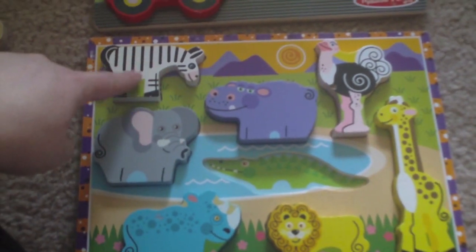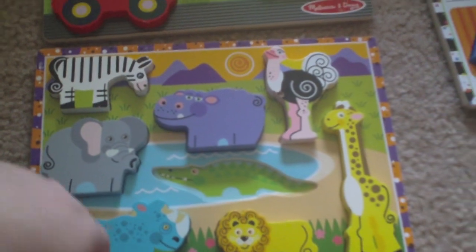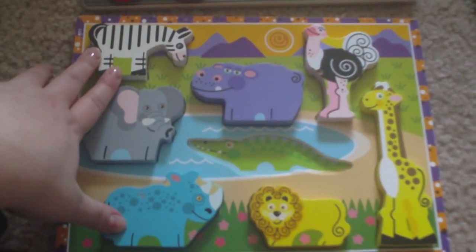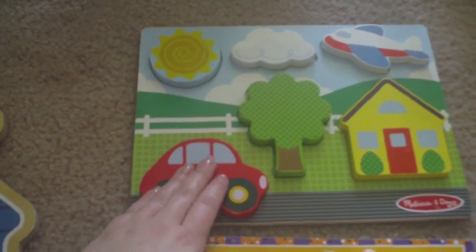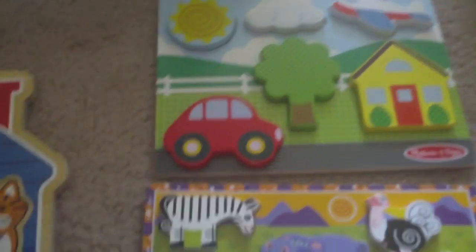And also keep in mind the vocabulary. Ostrich, giraffe, rhinoceros, those are big words for little kids. So I just introduced this one to Hannah when she was 18 months and she did really well with it. But I think that this puzzle was an easier one to introduce earlier just because the vocab of the pieces was easier to comprehend. Okay, moving on.